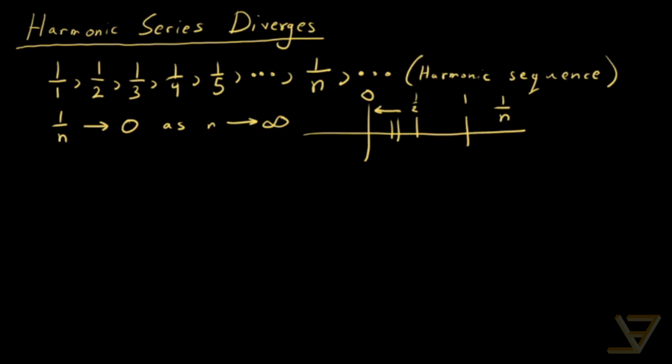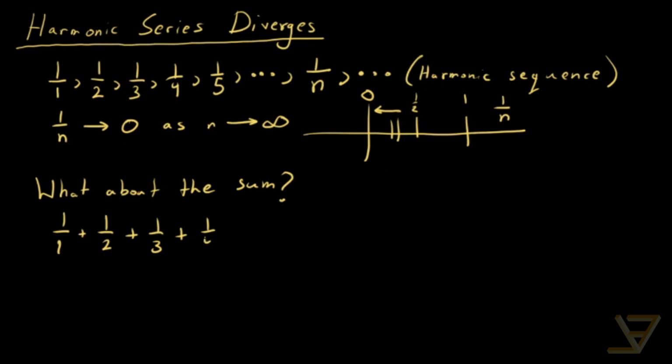Now, a natural question to ask is, what about the sum? What do I mean by the sum? I mean the following thing: 1 over 1 plus 1 over 2 plus 1 over 3 plus 1 over 4, and we just keep going to infinity. What is the fate of that sum? Does it go to infinity or does it taper off?